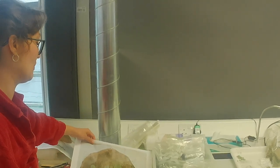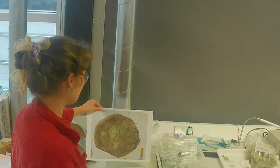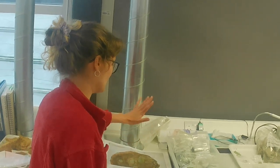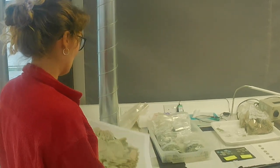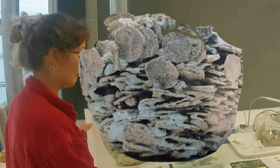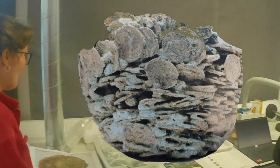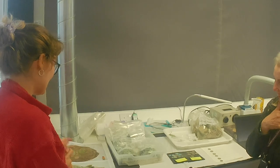I have a few more. I think I've sent some of the progress photos, but I have a few more detailed photos of the whole micro excavation process. And then this was when I isolated all of the coins. So how many coins have you actually found on this? I have a nice pot hoard. About 500 I estimated.